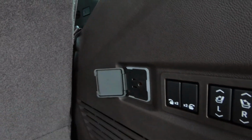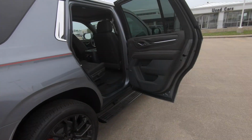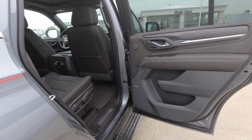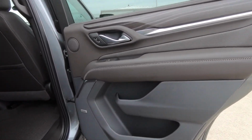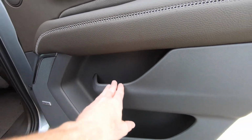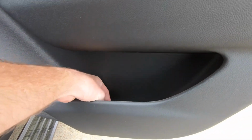One more little thing I do want to show you right here. Guess what? You've got a household power outlet right there here in the rear. And all right, if you're looking for storage space for passengers, well, there's quite a bit here. The upper and the lower door bins, space right here in the top, a lot more space down here in the bottom. There is quite a bit in there. I can't really necessarily show you how much is there, I'm trying to, but I don't know if you can see how far in my hand goes.